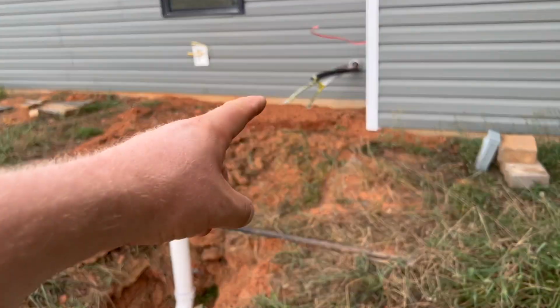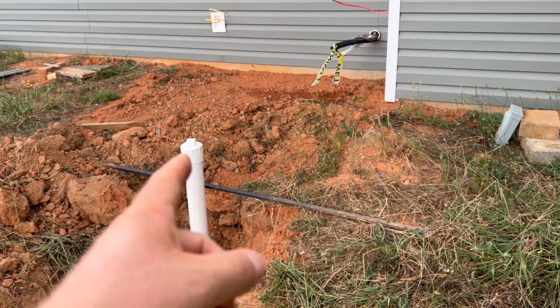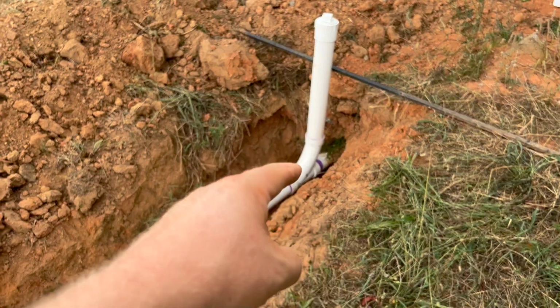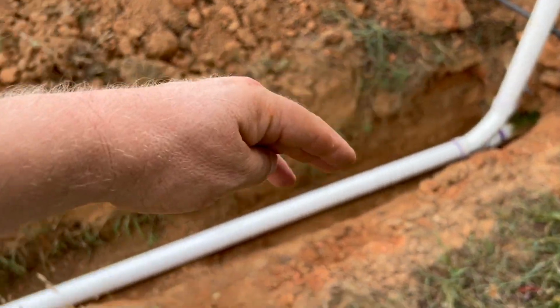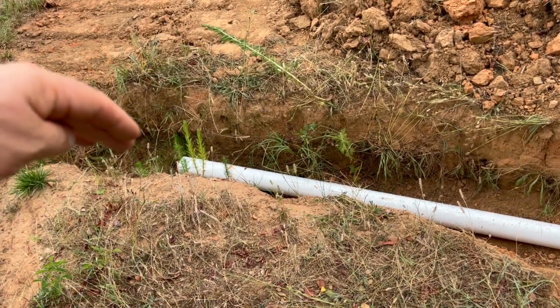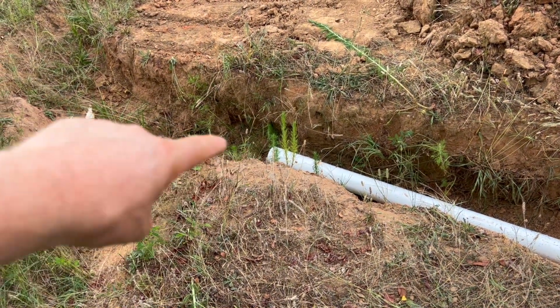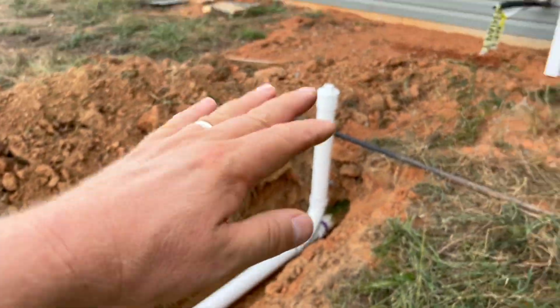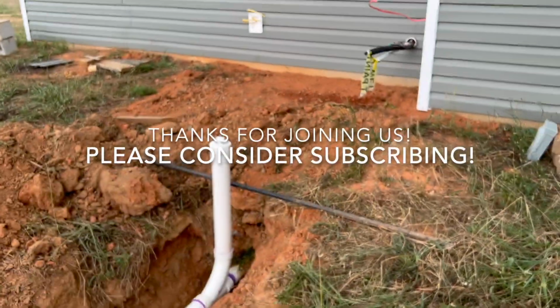So I'm thinking that AC unit needs to be out closer to where this pipe is somewhere. So I went ahead and dug everything out and extended my pipe and got it out here out of the way. Later, I'll work on connecting this stuff here. But at least this gets it out of the way where we got plenty of room to do something with the HVAC.